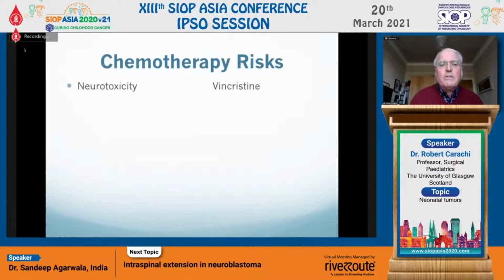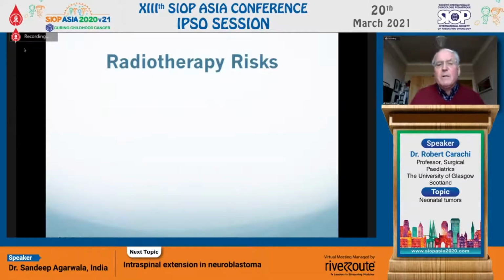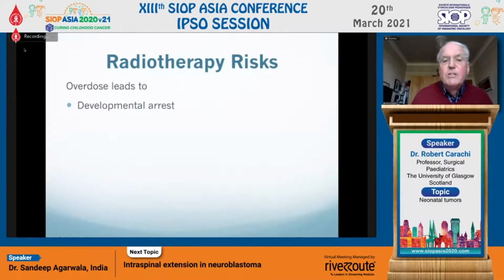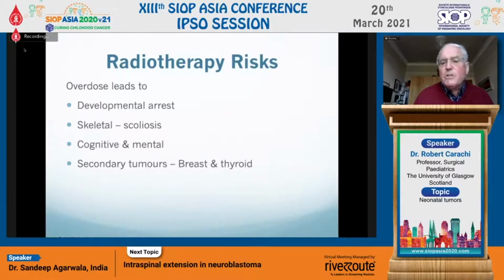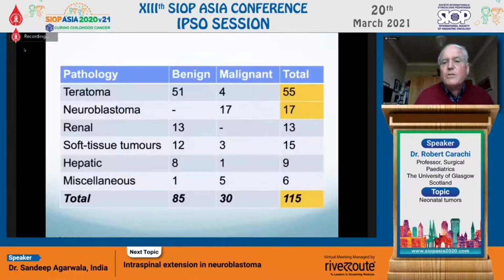The chemotherapy risks, well, the standard neurotoxicity for vincristine, hepatotoxicity for actinomycin D, renal toxicity for cisplatinum. Radiotherapy risks, well, overdosage can lead to developmental arrest, skeletal scoliosis, cognitive and mental impairment, very important if one is irradiating a baby, and secondary tumors like breast and thyroid, and of course, insufficiency as a result of the toxic side effects of these therapeutic agents.